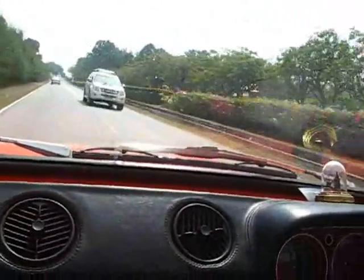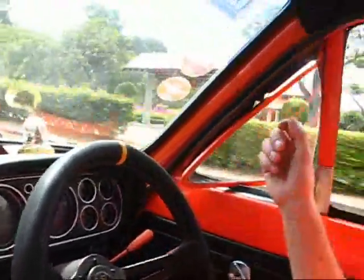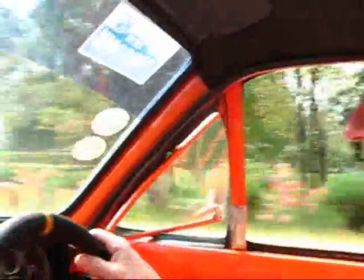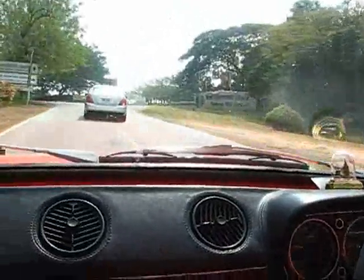Even though it is only a standard 1300, it was redone by Simon in Mexico livery, so it has small wheel arch extensions in the front, and it's painted orange, so I couldn't say no. It's a lovely little car.